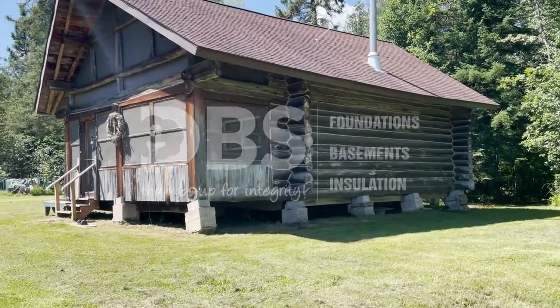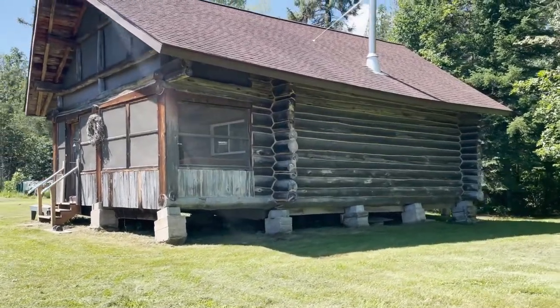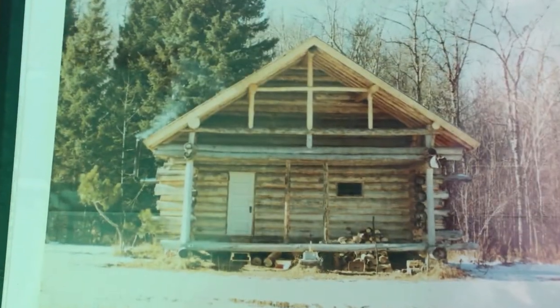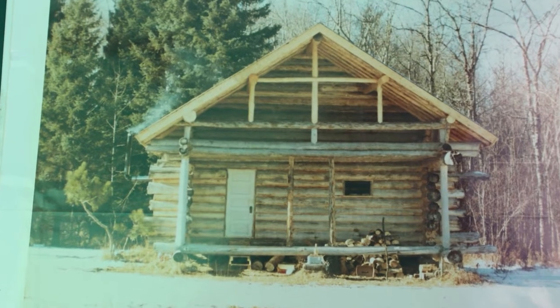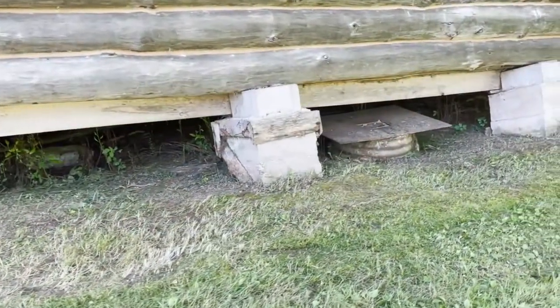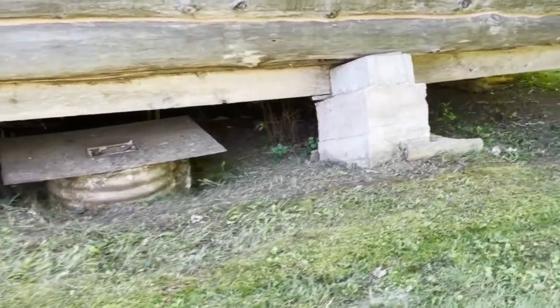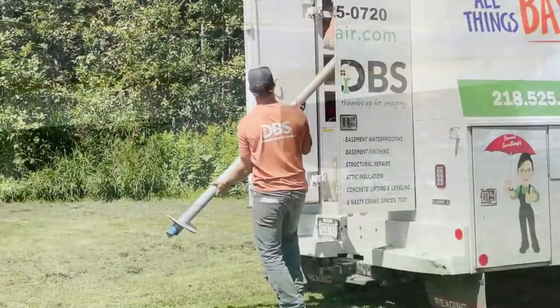Over the summer, DBS was given the opportunity to help a customer with his cabin's sinking foundation. The owner built the cabin by hand with help from his family and friends, and it took them years to build. Almost 50 years later, the concrete supports have sunken into the soil, causing the cabin to lean and floors to sag.